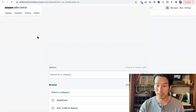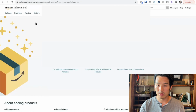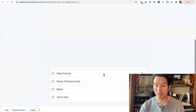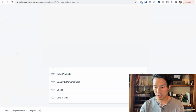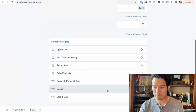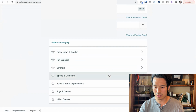Add product. So what we want to do is add product, and then I'm adding a product not sold on Amazon, and then we're going to go to, let's just say it's toys and games, right?